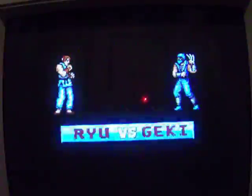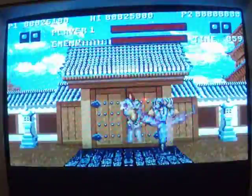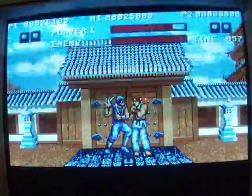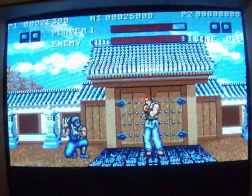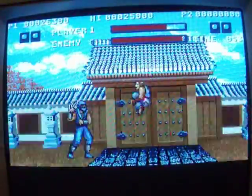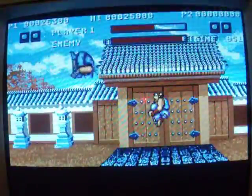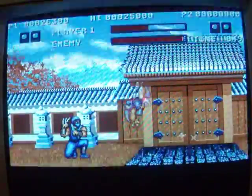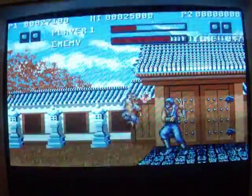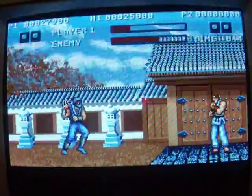Geki. Now Ryu, obviously, he remained in the Street Fighter games, although he dyed his hair black. Oh, Shuriken. It's actually more like Yie Ar Kung-Fu. Although Yie Ar Kung-Fu is actually a very good game. This is not a good game. Now this is actually being played on a proper Amiga, so this is the speed it ran at. I'm going to die.